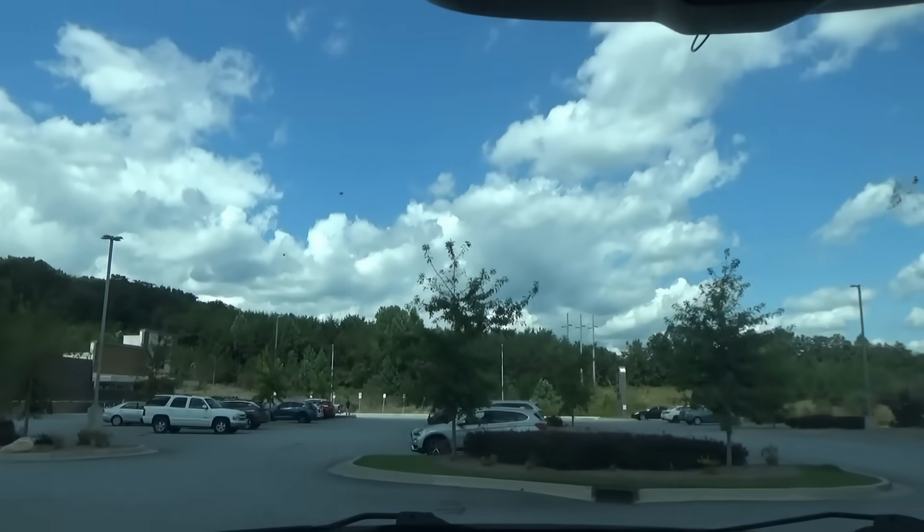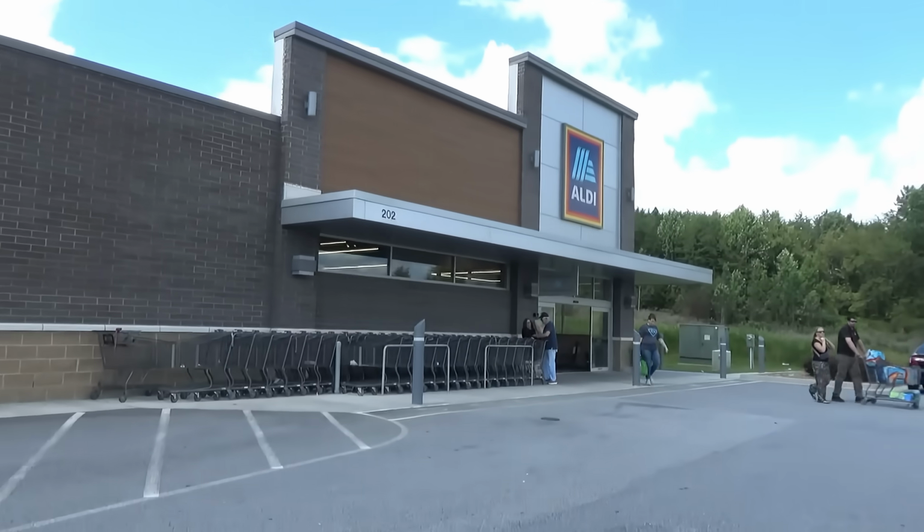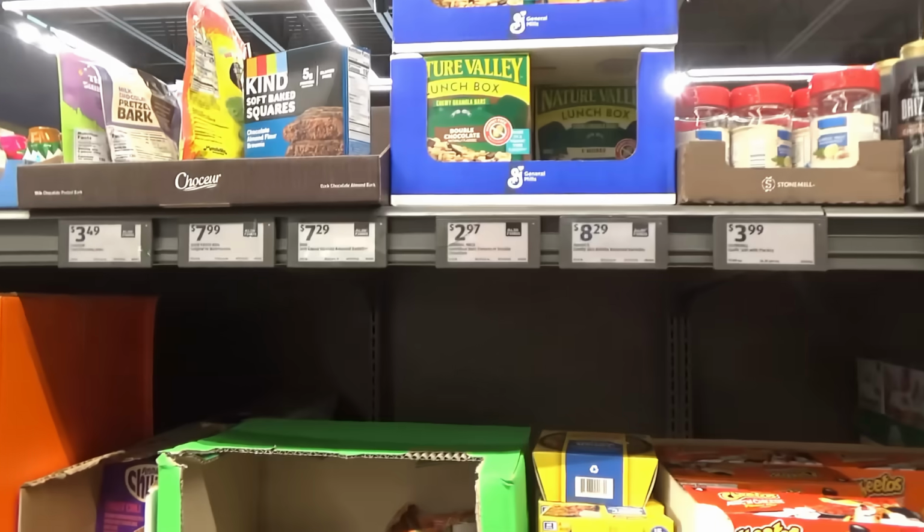It's Aldi time. Manly's got $1. I did not forget the Aldi bags. Woo! And it's not raining. Woo! It's a good day. Let's see.